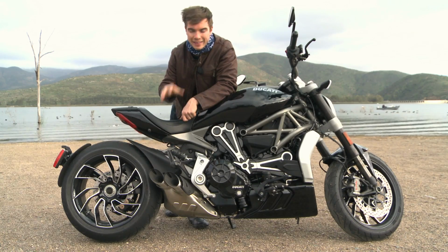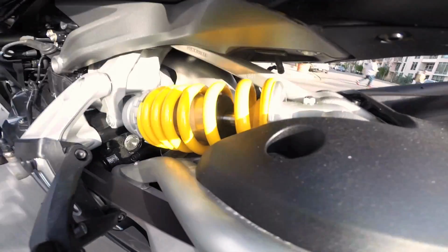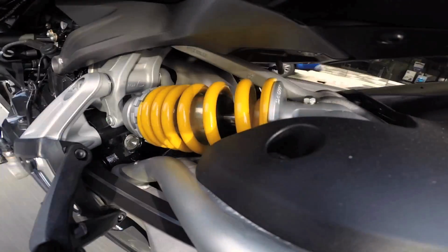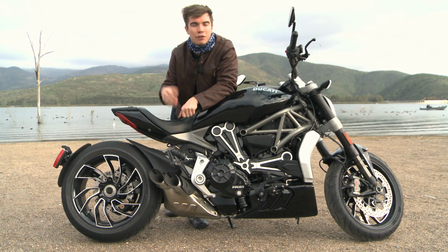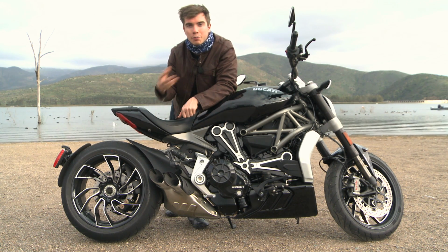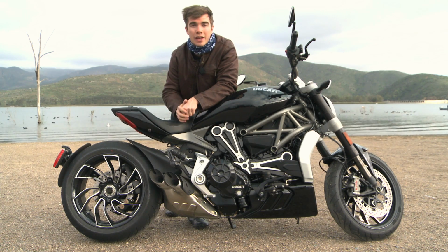The base model and the S version get the same suspension. It's fully adjustable suspension, front and rear, and you don't really need anything else on this bike. It's really well damped, but if you do need to change it, obviously the preload, the compression, the rebound damping is all there to change.